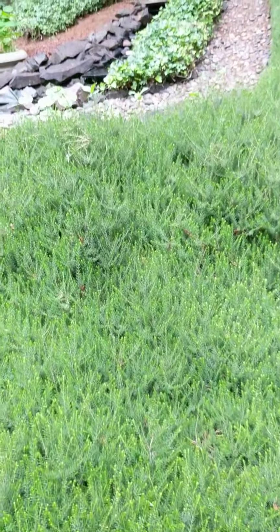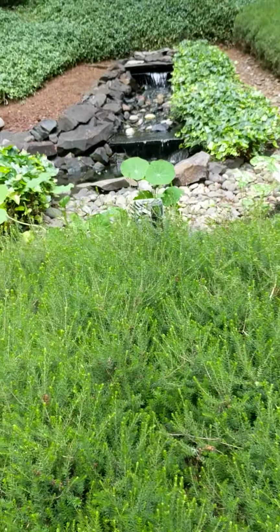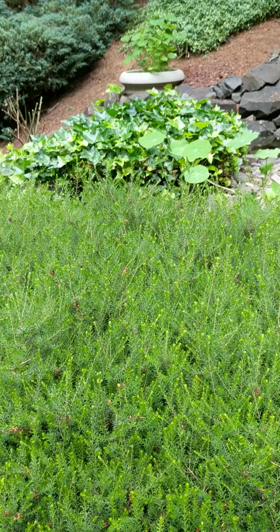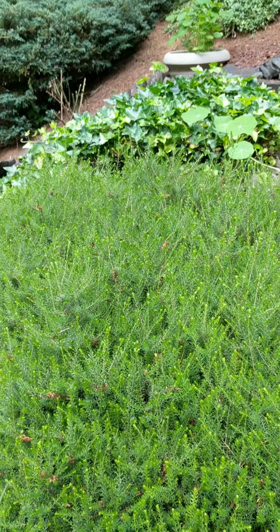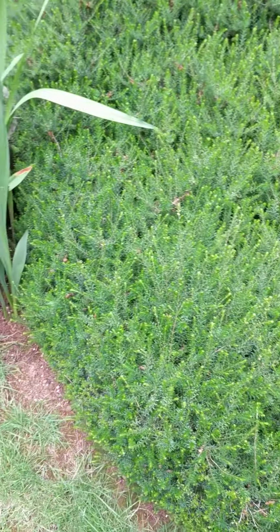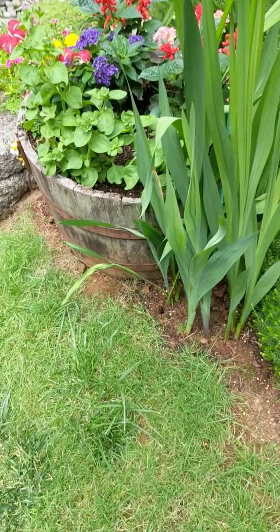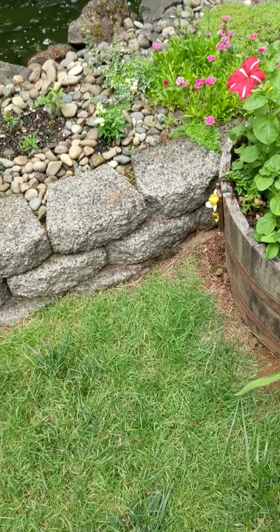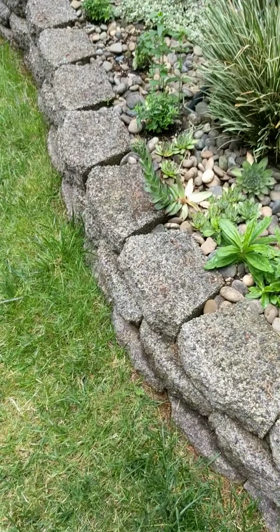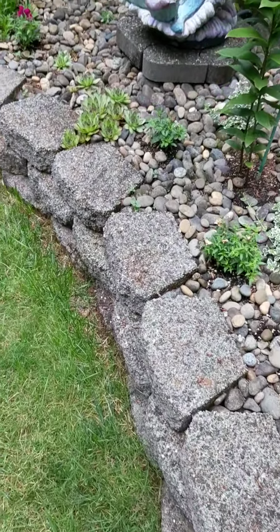Up here, we have a waterfall. And going down, I'll get you a better picture of it. So now I'm going to keep teasing you. Here we have another planter. This is the rock area around the spot that you want to see the most. But hang on, I'll show you.